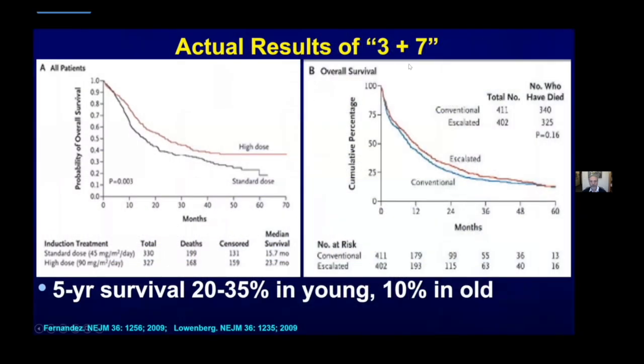And if you do this for the patients who tolerate the intensive chemotherapy, in patients under the age of 60, the cure rate at best is 35%. In patients over the age of 60, which are 60% of the patients, even when you give the intensive chemotherapy, the average survival is less than a year. The cure rate is 10%. So a very bad picture.